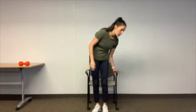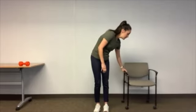So what we're going to do first is we're going to do a few dynamic warm-up exercises. I'm going to be standing today, but all of these exercises can be done in the chair as well. All right. So if you're ready, go ahead and join me. We're just going to start warming up our core muscles.